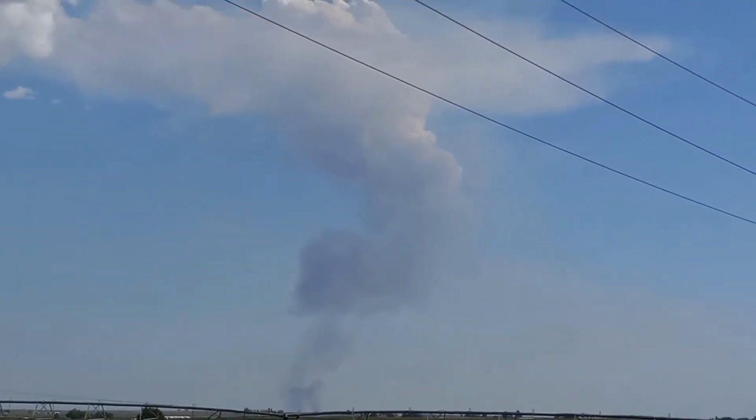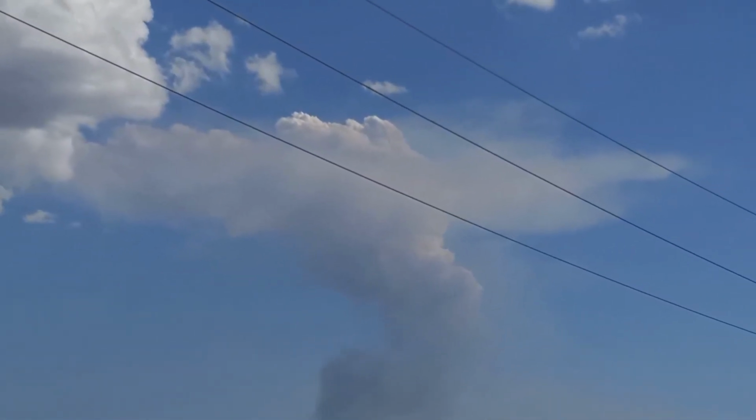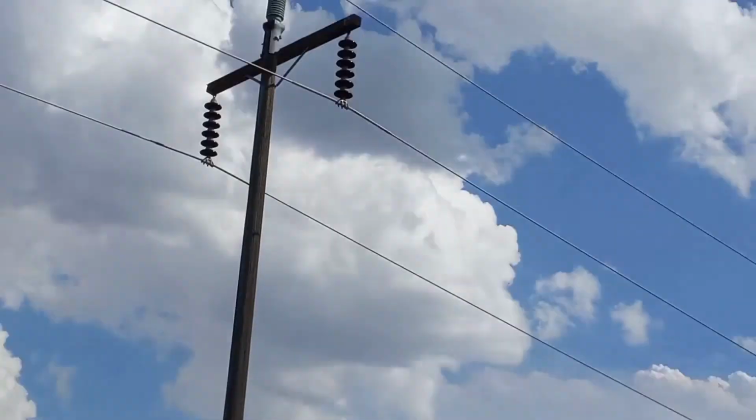All right, it's been like 5 minutes and that dark cloud or smoke is reaching up there, spreading out, and you can see the clouds popping up on the top right there, and then they're gonna move along and puff out.